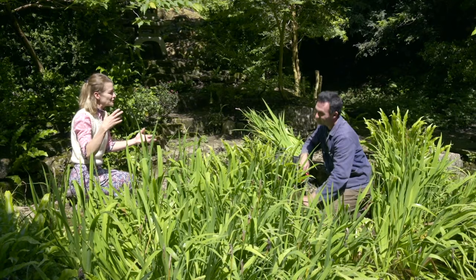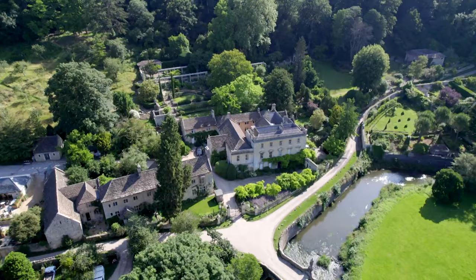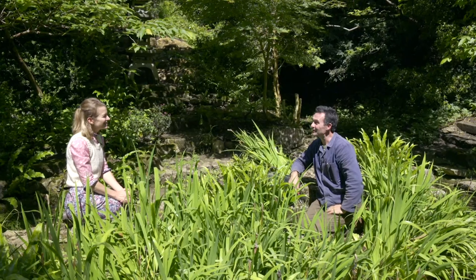So, Troy, tell me, how long have you been here as head gardener? I've been here just about 2 years as head gardener. But I've known Iford for a long time. The way it nestles in the landscape so beautifully was the first thing that struck me. I used to walk along the river about 25 years ago. Oh my goodness. So it's lovely to be here now in the garden.